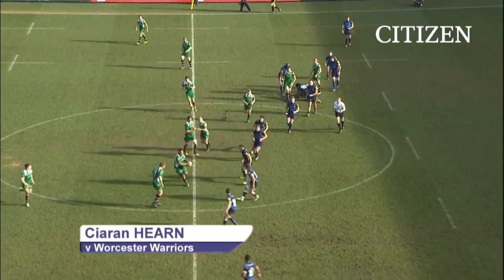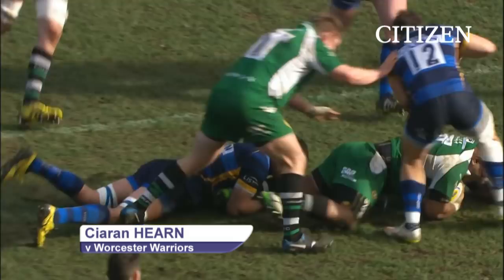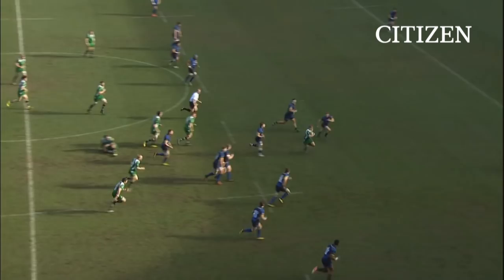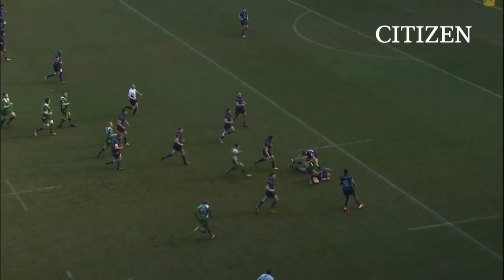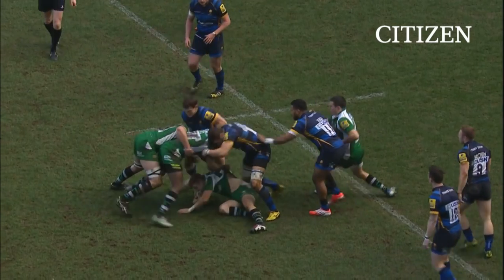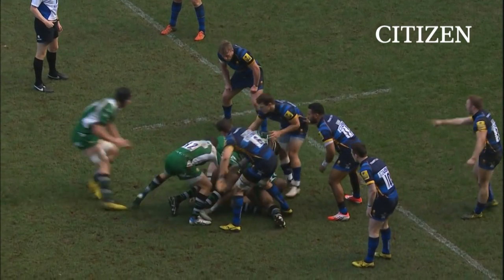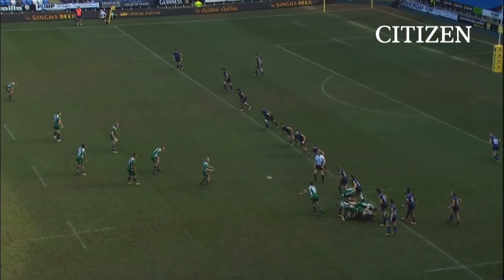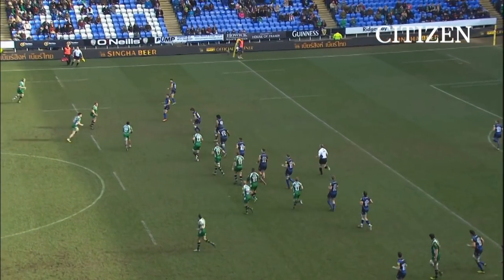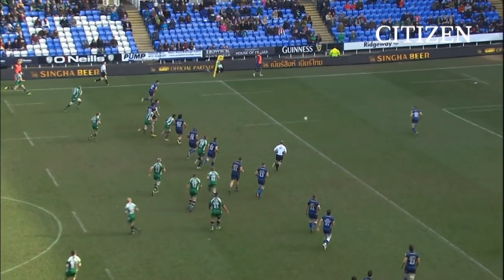There's Geraghty. Olika. Oh, there's some space there, and he's away. And Scott Steele has made 15 metres. They need a scrum half now. Ojo is there. The role being played there by Mulcrow. Tikaratuma. They need a little more precision.